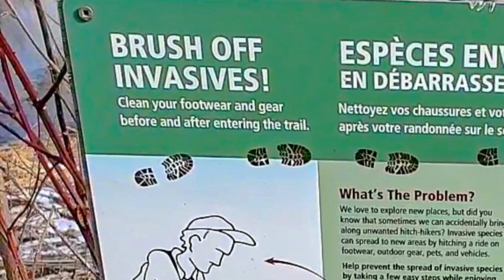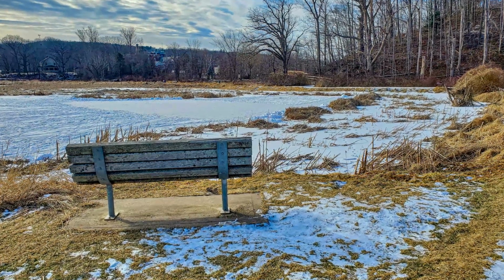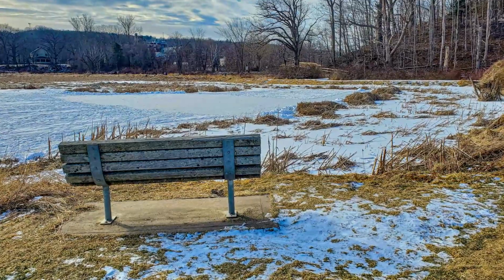And of course, no wetland would be complete without its feathered residents. The signs mention some fascinating birds to keep an eye out for, like marsh wrens, black ducks, great blue herons, and even bald eagles. This adventure reminded me of two important things.